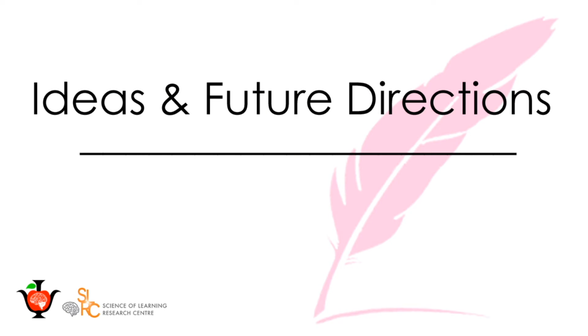Ideas and future directions. If we know that interleaving practice skills can improve long-term performance and transfer, a natural question arises. What is the best interleaved practice schedule? In other words, is it more effective to jump back and forth between skills with each practice attempt? Or should we be doing certain blocks of practice attempts before we switch to a different skill? In addition, how similar or different can interleaved skills be to still get the same effect?